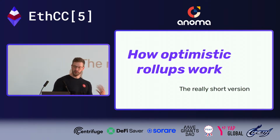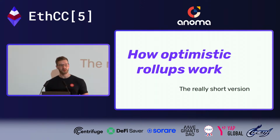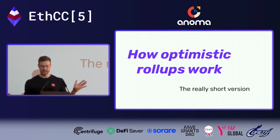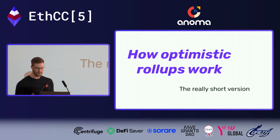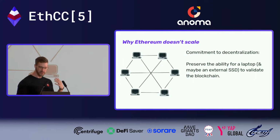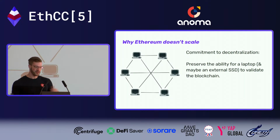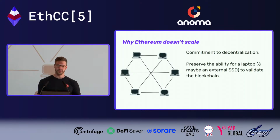So before I talk to you about how we secure rollups, I have to give you a very short introduction to what rollups are. Otherwise, this talk is going to make absolutely no sense. So this right here is Ethereum. It doesn't scale. It doesn't scale for a very good reason, actually, because it's committed to decentralization, so that anybody with a laptop and maybe an SSD can, at home, validate the blockchain. You can try it at home. Maybe you've already done it. You can actually control everything that's going on in Ethereum.